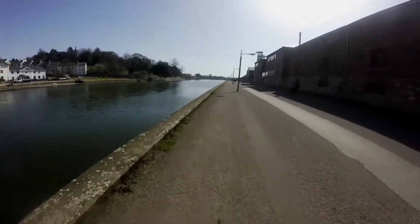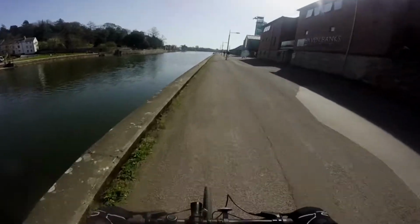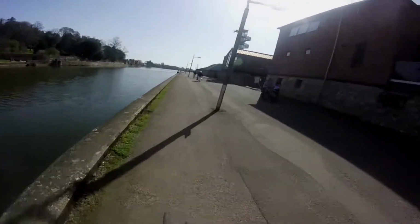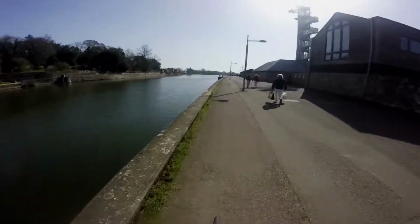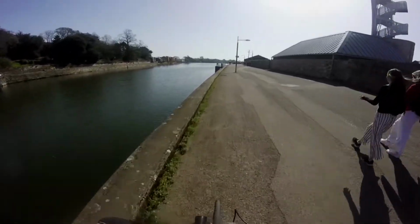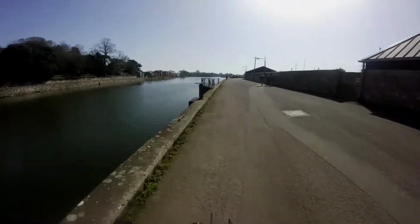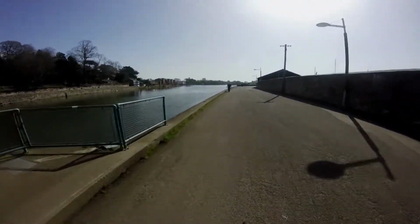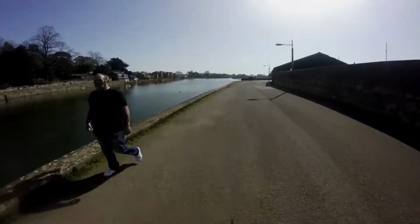So on the right is what we now call Haven Banks. It used to be, back in the really old days, storage for the canals and stuff, for like wheat, flour, etc. Of course, on the left is the Exeter Quay, where some of the big barges used to come up to be unloaded at the top there.